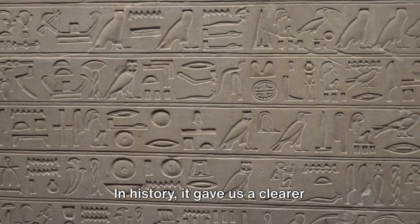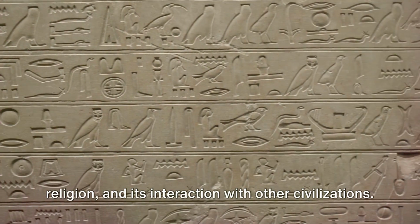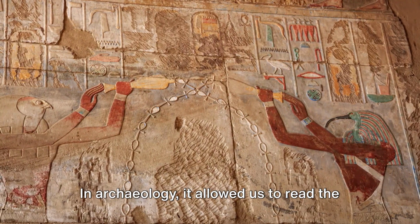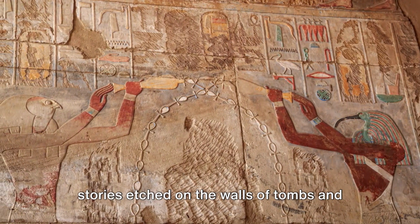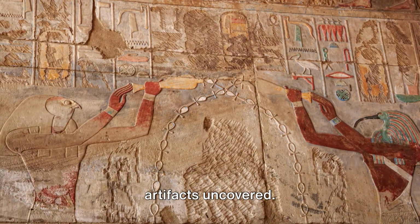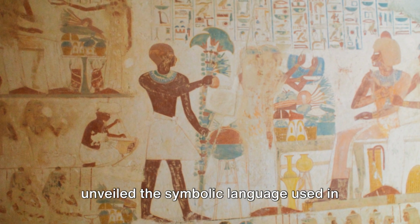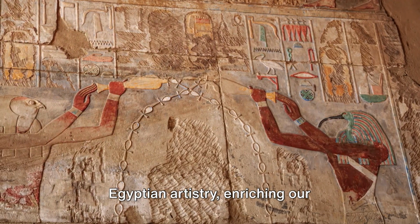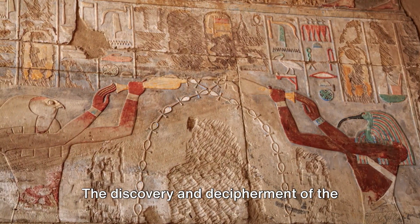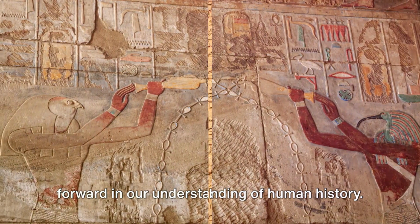In history, it gave us a clearer understanding of the dynamics of ancient Egyptian society, its rulers, its religion, and its interaction with other civilizations. In archaeology, it allowed us to read the stories etched on the walls of tombs and temples, giving context and meaning to the artifacts uncovered. In art, the understanding of hieroglyphs unveiled the symbolic language used in Egyptian artistry, enriching our appreciation of their aesthetic principles. The discovery and decipherment of the Rosetta Stone was a monumental step forward in our understanding of human history.